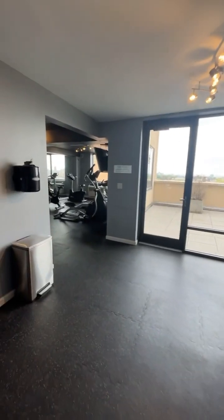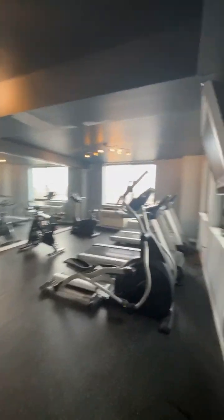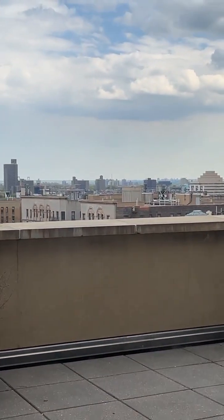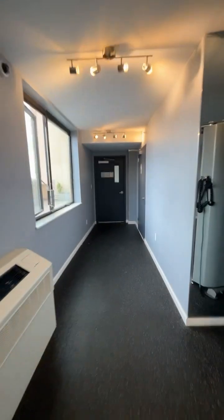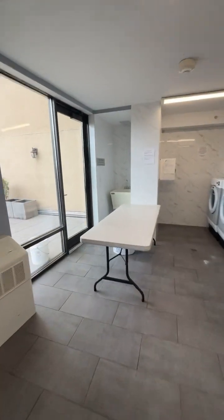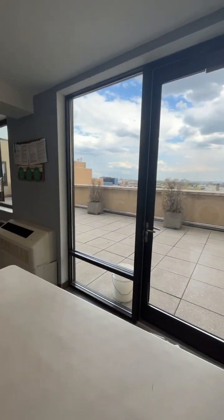The thing is, the landlord could have put this on the first or second floor and used this space to make a really nice apartment with a really nice view and a nice balcony. But instead, they chose to use this as an amenity space, which just tells you a little bit about what the landlord's priorities are for their building.